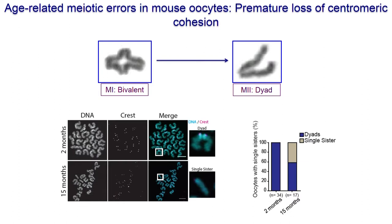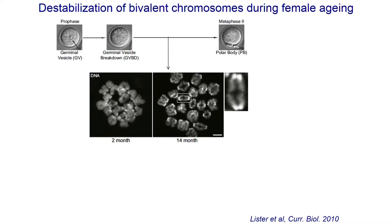So here is a normal mouse meiosis I bivalent chromosome. This is meiosis II, the dyad chromosome. And here's the young mouse, they're all dyads. And in the older mouse, we see single chromatids beginning to emerge. And we see that at 15 months, we see that in 40% of oocytes. So we wanted to look at what were the events leading to that.